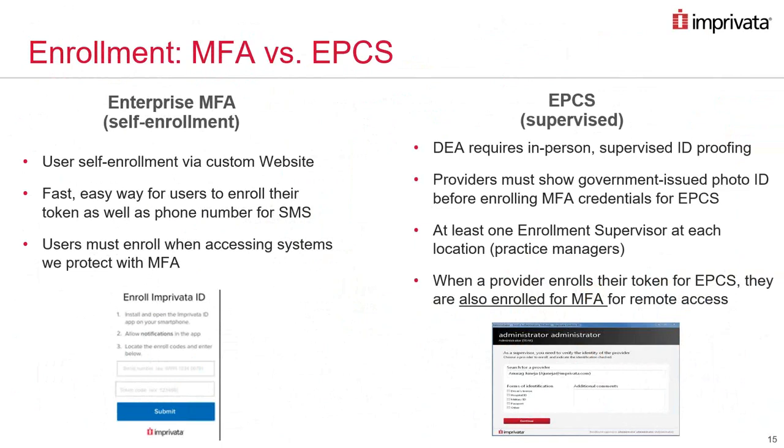What we ended up doing was, under the institutional provider rules that the DEA regs allow for, we decided to just increase the number of enrollment supervisors, the number of people who could do the enrolling for the physicians, and we had an enrollment supervisor basically at every one of our locations. So we had our practice managers each be the enrollment supervisor for their office, and in our hospitals, we had our offices of medical affairs, the vice presidents of medical affairs and their staff. Those were going to be the enrollment supervisors in the hospitals.